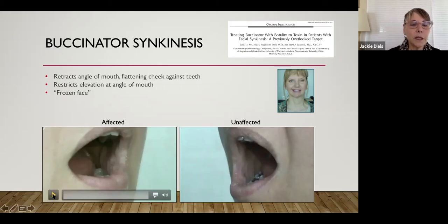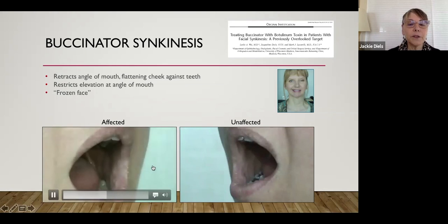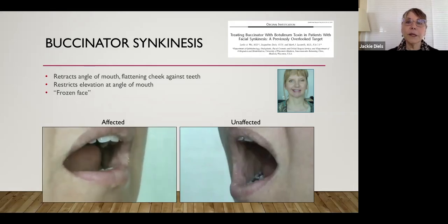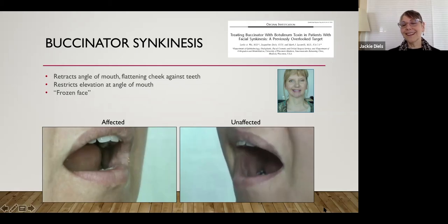So here's a patient post Bell's with synkinesis. I'm having her close her eyes, and you can see the buccinator contracting. And now I'm having her smile, and you can see this very significant contraction of buccinator that's limiting her ability to open her mouth during her smile. That is compared to her unaffected side. Open. And closing the eyes, nothing going on here. And smile. And nothing going on with her smile. And jaw open a little and smile again. And release.